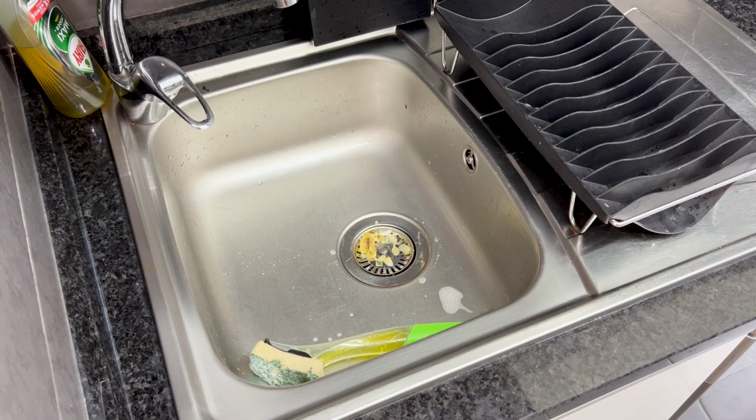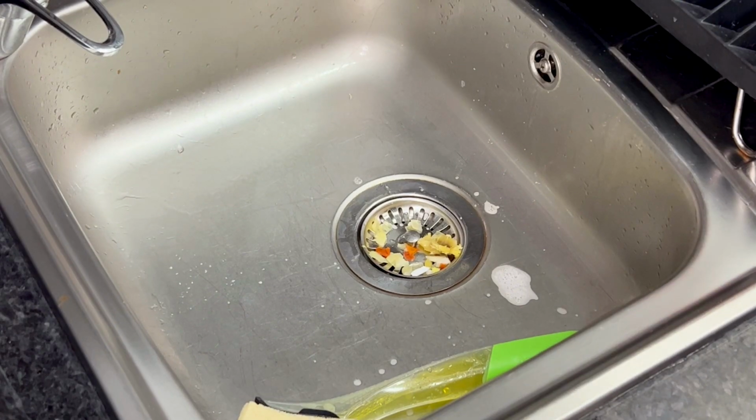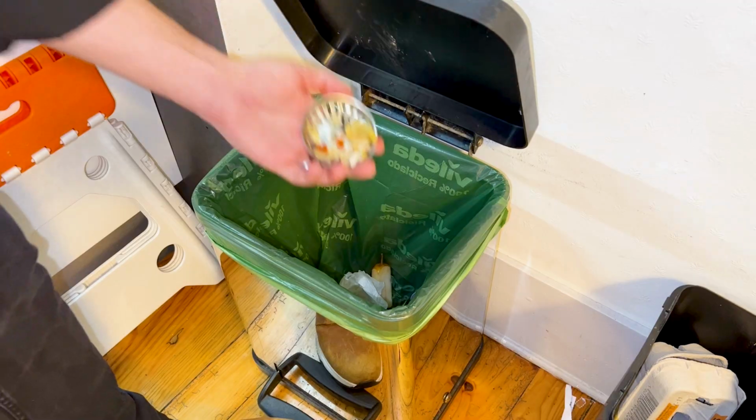There's something I had to get used to when I moved to Europe. No in-sink disposal. That's right, you have to make sure every little scrap of food goes into this little guy, and that goes right in the trash. I'm not gonna lie, that's a huge pain in the ass.